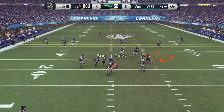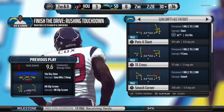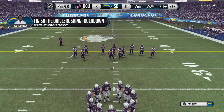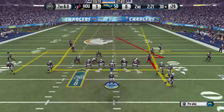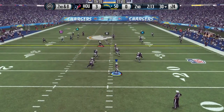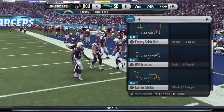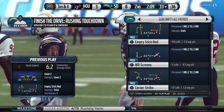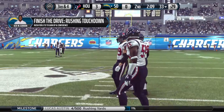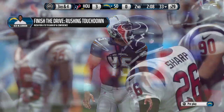The Chargers from the 27. Melvin Gordon makes the reception. The pass play picks up only 2. So now it's 2nd down and 8 following the completion. The corner's retreating. Picks up 3. It's 3rd down coming up.